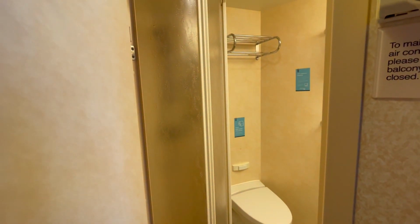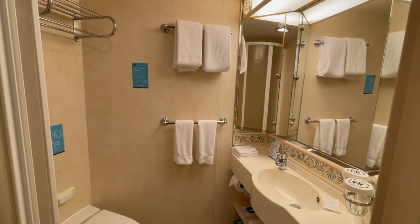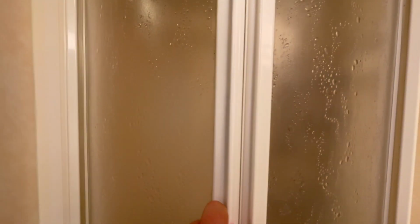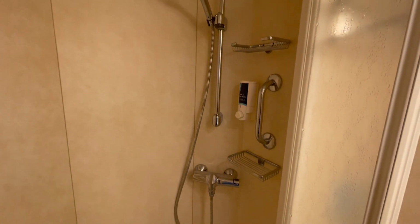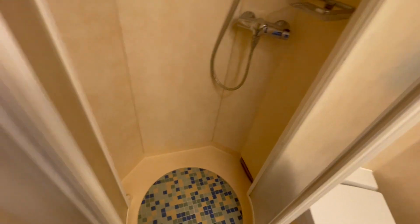And then in the bathroom here, plenty of space. You have your shower, your sink, of course, toilet. You have everything you need. No single-use shampoo bottles in here. You have that pump over there on the right. But overall, I had plenty of room in there. I'm about 6 foot. I was able to fit fine.